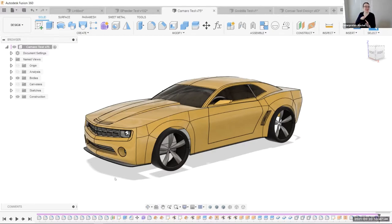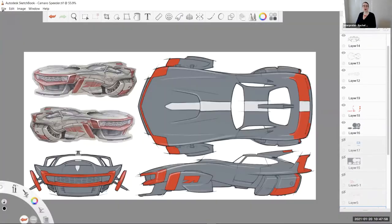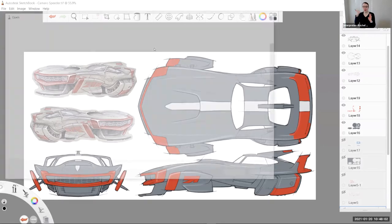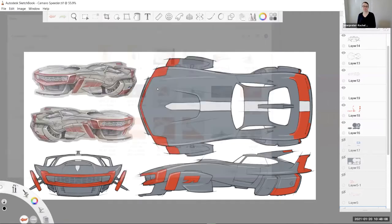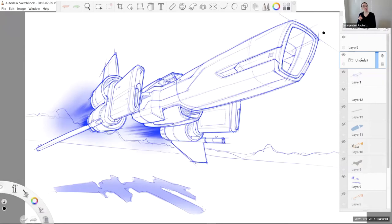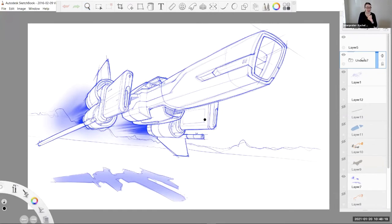So with that in mind, let's flip the coin the other way, right? So let me switch to Sketchbook and let me open another file, right? No, I don't want to save anything. Thank you. Right. And let's go to this model here, or sketch, I should say, which I like to talk about from the standpoint of how I did it and how I concept this. Right.